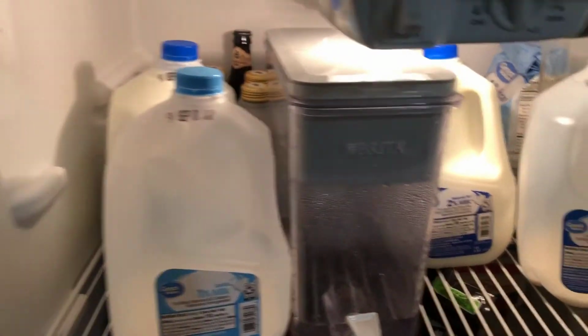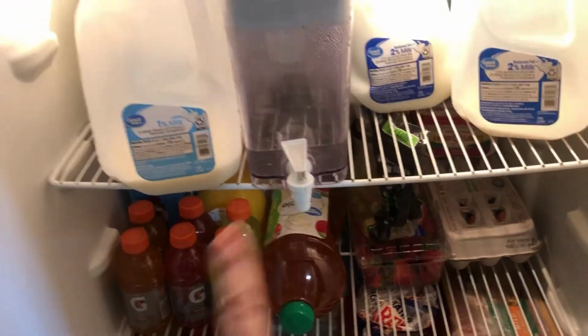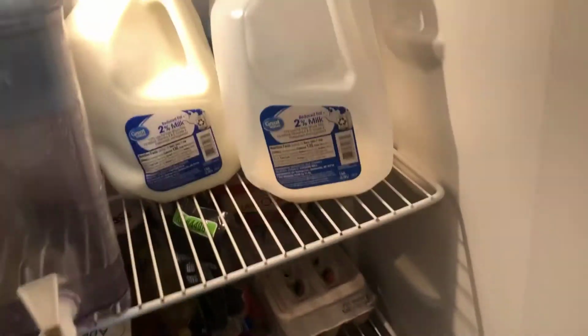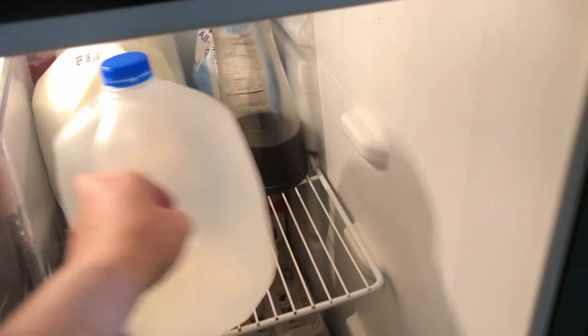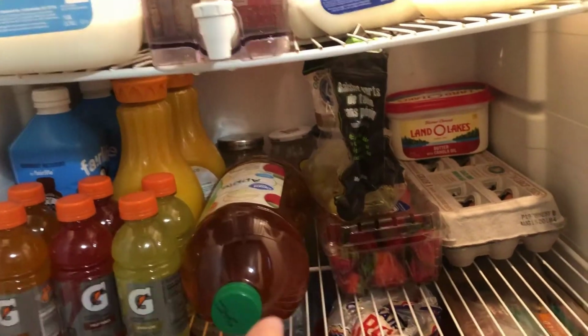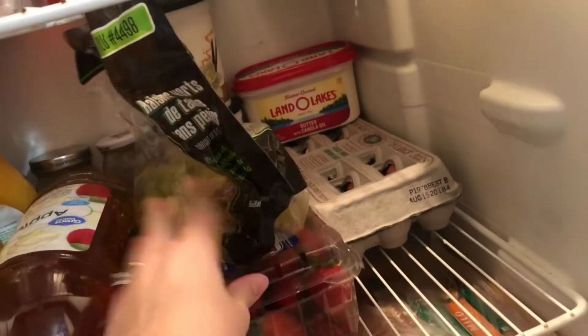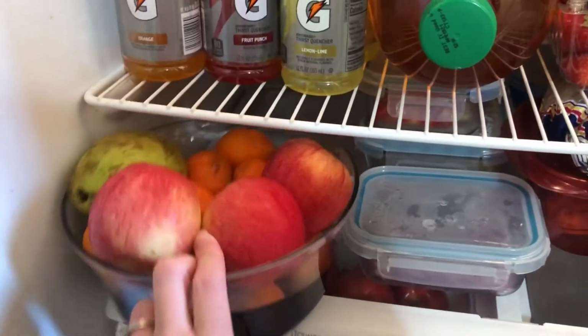All right, inside the fridge. So there's a ton of milk. There's some of Daniel's beer in the back. I do the Brita water filter. Also, this is my cold coffee that I drink. Juice, Gatorade. There's some salsa and pickles and stuff like that back there. The yogurt, eggs, butter. These scraps were left over. And then there's some fruit in here.